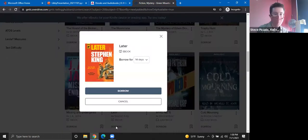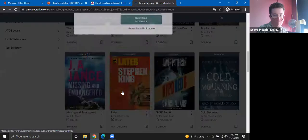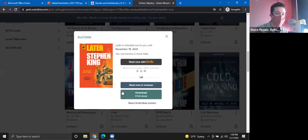Okay, so now I get a pop-up screen, and this is the confirmation screen similar to what you saw in Libby, just presented a little differently. It's asking how long I want to borrow the item for, so I have the choice of 7 or 14 days. I'll choose 14, and then I'll confirm that I want to borrow the item. And now I get a confirmation screen.